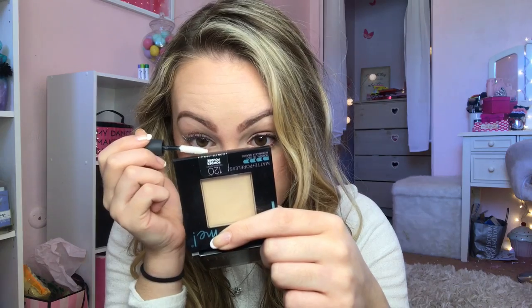Wiggle, wiggle, wiggle. Remember that song, guys, from like 2014? Don't forget the little baby lashes. Your lower lashes matter too, guys, okay? I'm just gonna be repeating that process on my other eye.